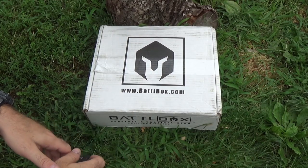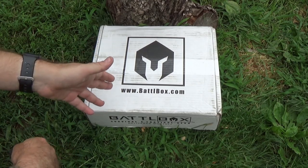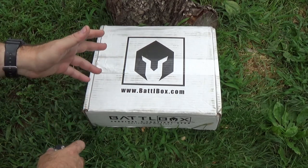Hi. So it is Battlbox time. I had a little drama getting here. This box was lost, possibly stolen, missing, who knows, for a day or so, but it mysteriously ended up back at my door. Yay. Guess it wanted to be opened.